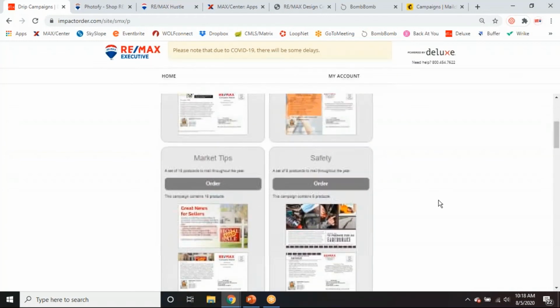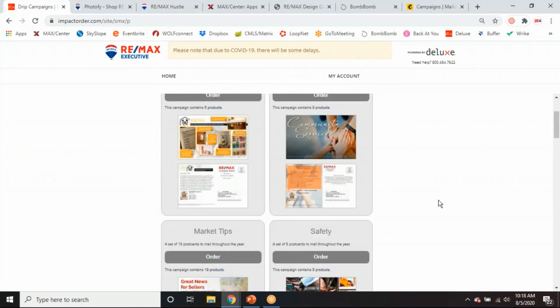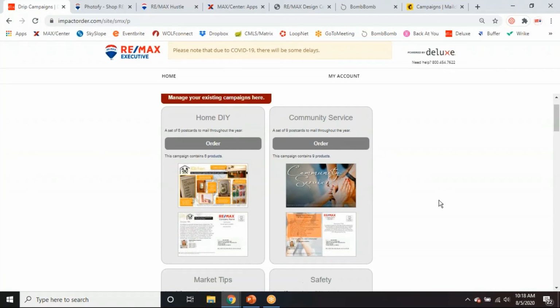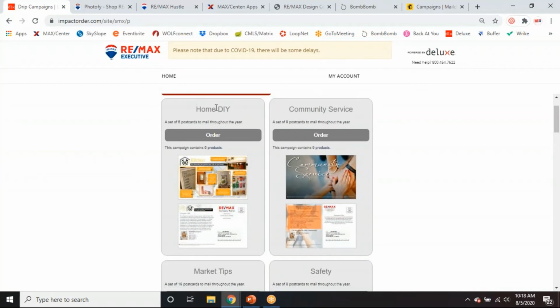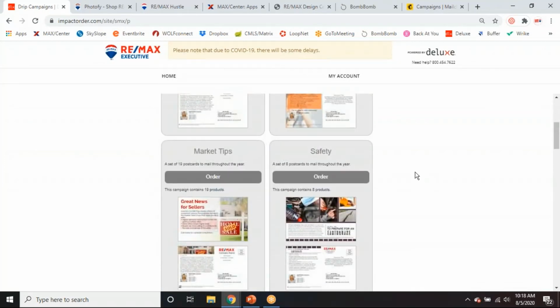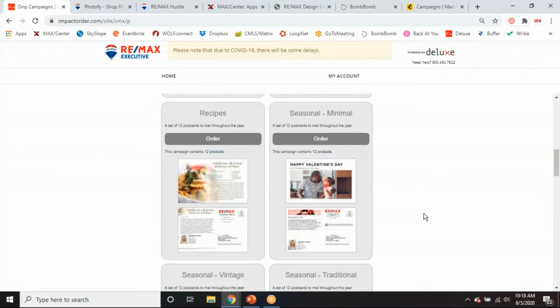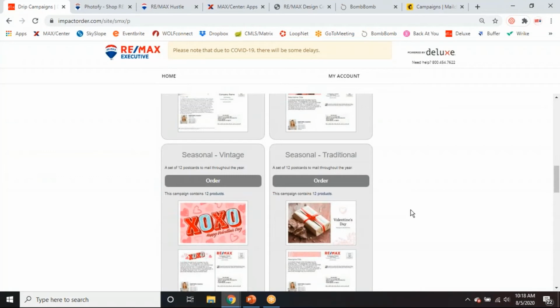Postcard campaigns, print campaigns just in general, are one of the more preferred marketing methods for consumers. So it's worth it. They have a whole bunch of options here, like home, DIY, custom or community service, safety, marketing tips, recipes, seasonal, whole bunch of stuff, and they have a whole year lined up for you.